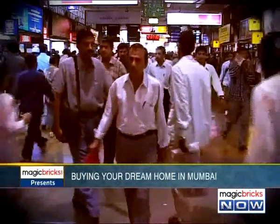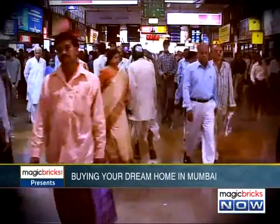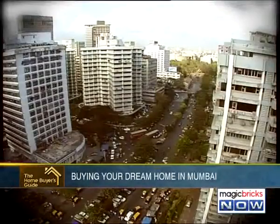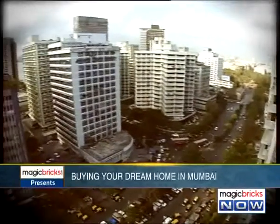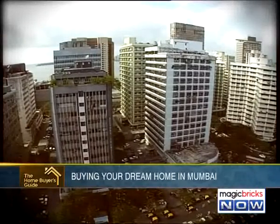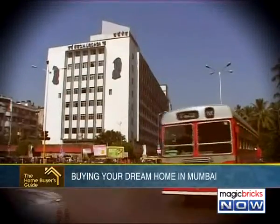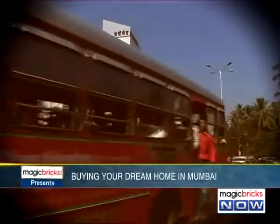Now, if you plan on living in Mumbai or if you're already a Mumbaiker, then you will know that one of the most important aspects of everyday life in the city is its connectivity. A well-connected city, isn't that any home buyer's dream? While cost and location should be your priority in a city as expensive as this, it's also important for you to consider whether your surrounding areas are well-connected.